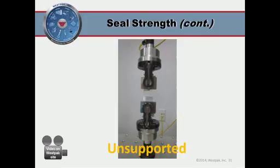So the question was whether or not there should be a difference between those two, and is there a standard for the fourth seal?